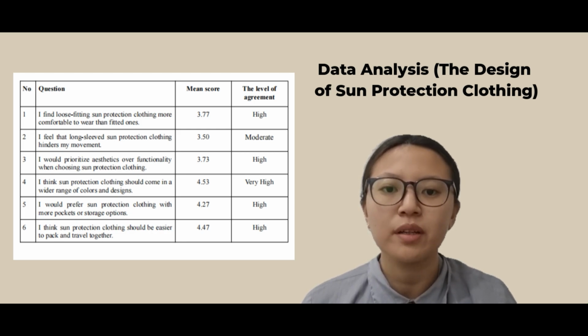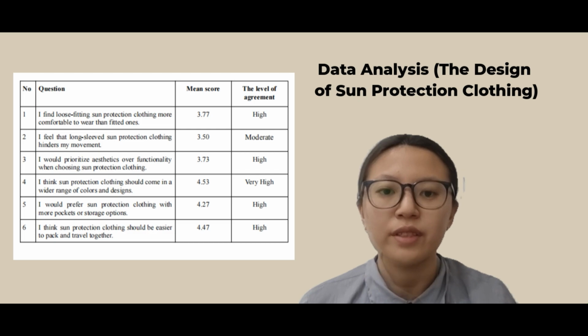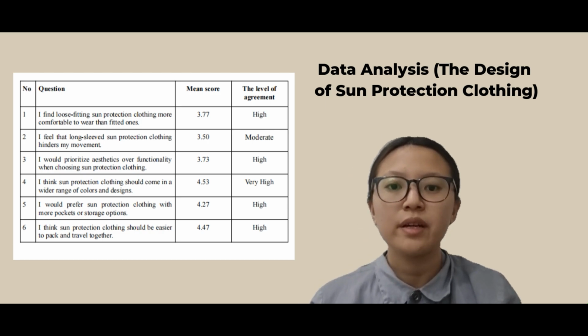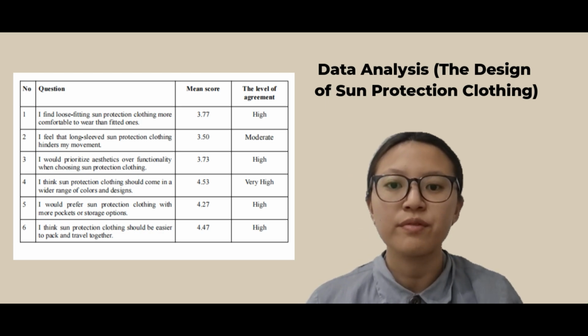Participants strongly support a wider variety of colors and designs, scoring 4.53 on average. Practical considerations also matter, with a high preference for more pockets, scoring 4.27 on average, and easy to pack garments, scoring 4.47 on average. In summary, we assume that many people prefer loose fitting sun protection clothing as it feels more comfortable to wear.